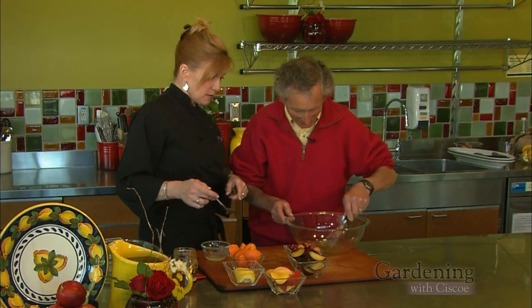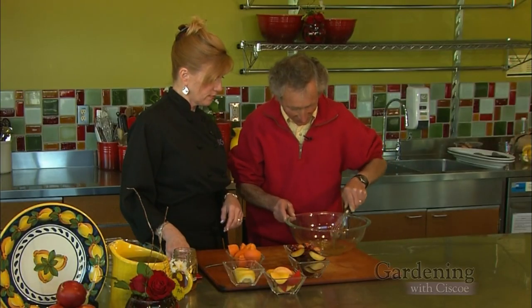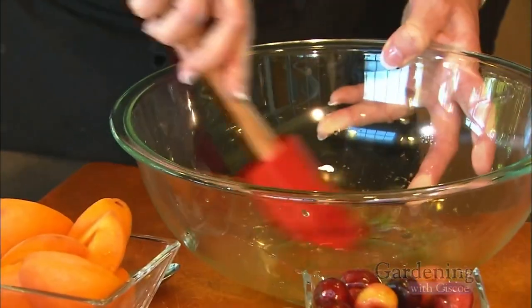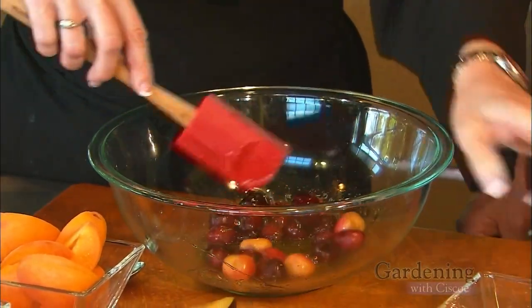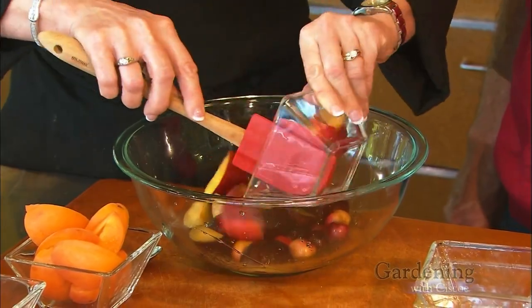All right, cool, great. So you're just going to kind of blend that all together, and then we're going to dump our fruits in there. Beautiful. So see, it's already pretty. It looks like summer already. So now, let's add cherries. Local, of course, local cherries. Oh, yeah, they're just coming in, huh? Yeah, gorgeous. Plums. Nectarines. Oh, look at all this good stuff.